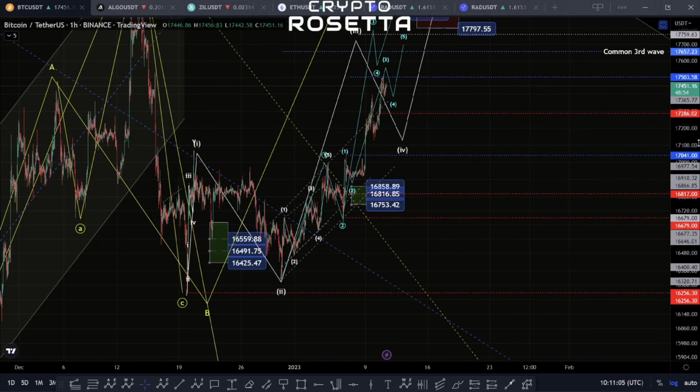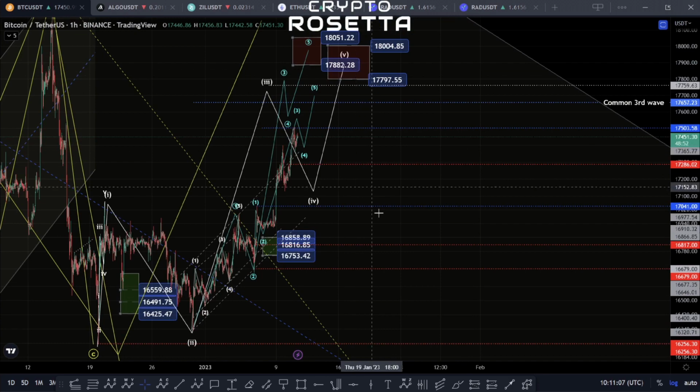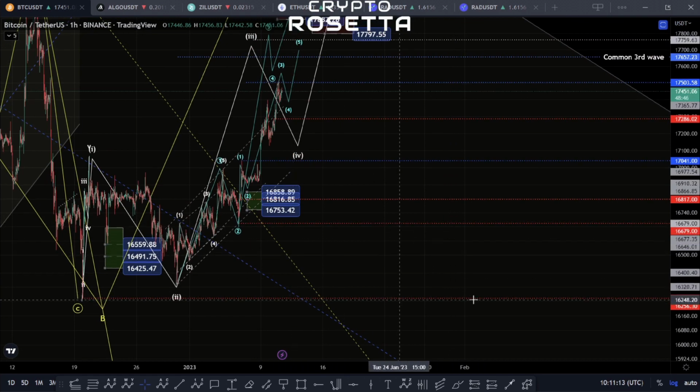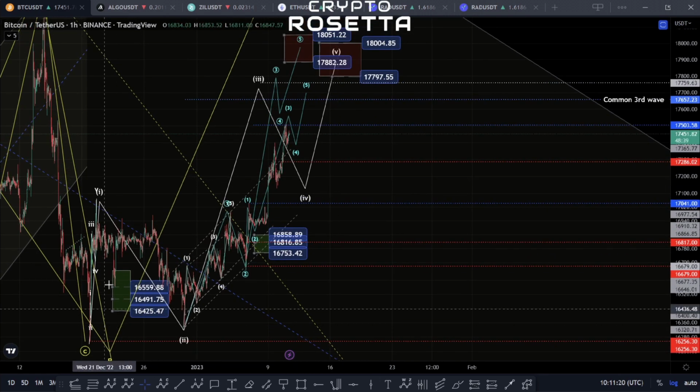We'd have to wait for that retracement to the downside and see if it manages to find support and doesn't just roll over and set a new low. Because if we break back down and we break through this 16,256 area, effectively what we do is we invalidate any kind of a bullish potential off of this low point.